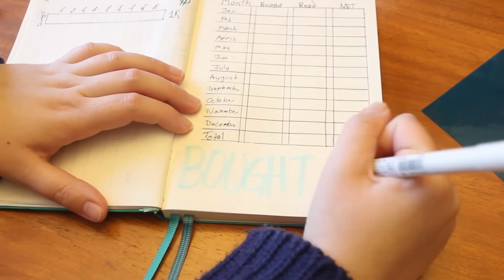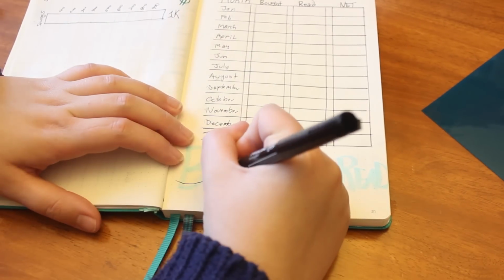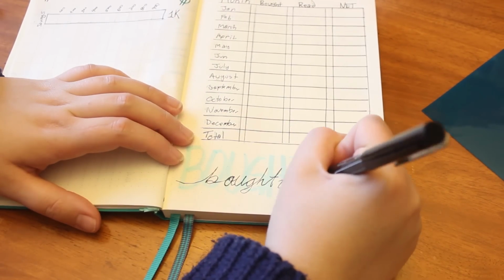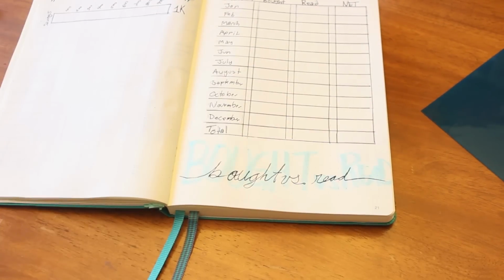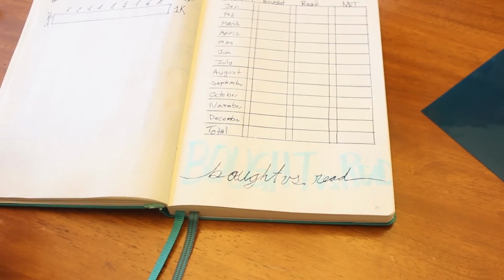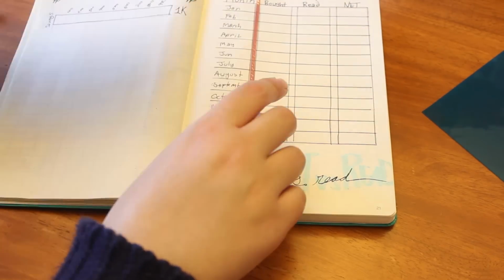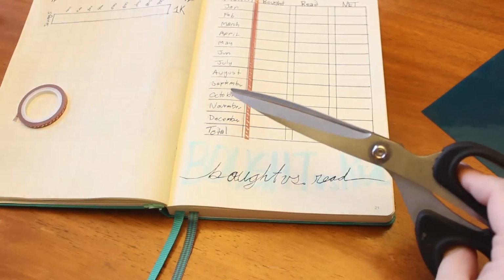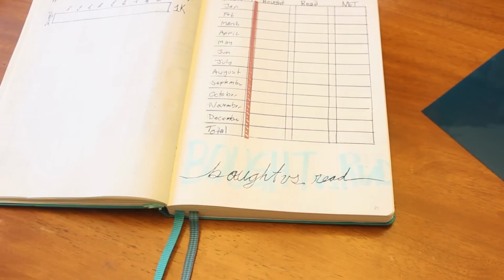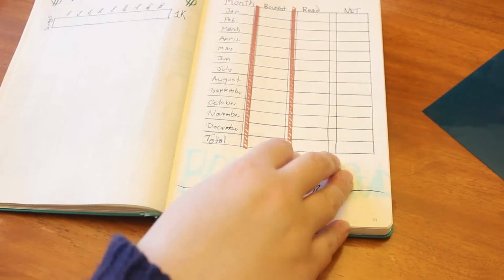I kind of messed up on this page a lot. This title thing just didn't fit. I didn't judge the distance there, so I might cover that up later. And I also messed up on the sections of the graph. These middle divider things should be empty. They shouldn't have the lines going through them. So I just took some washi tape to cover up my mistake and make it a little pretty.